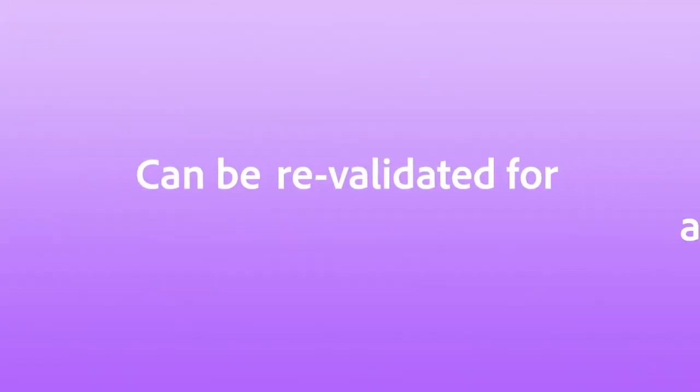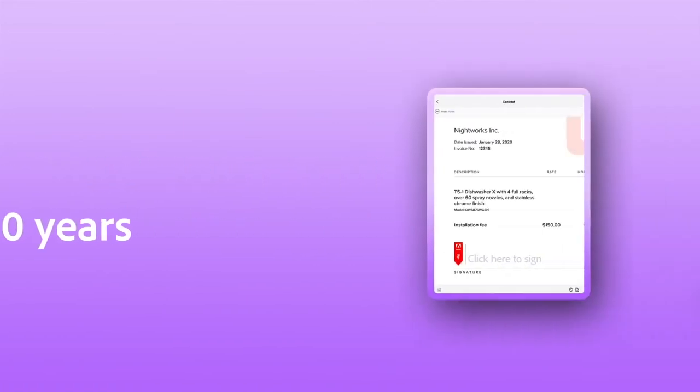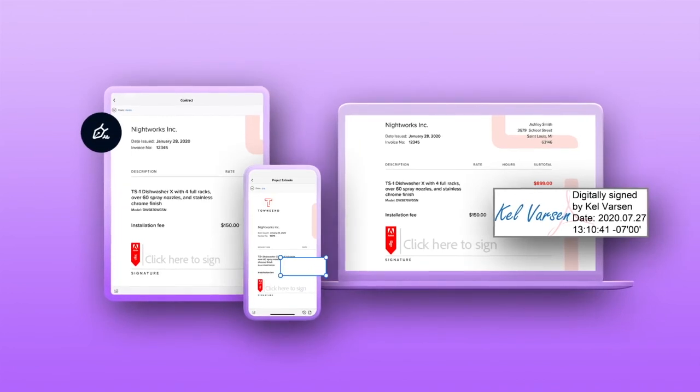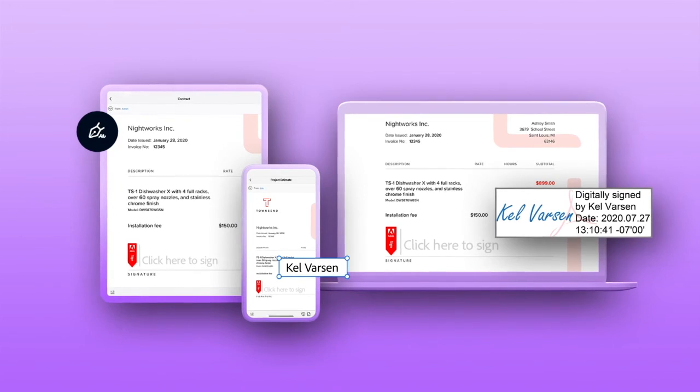Each digital signature in the signed PDF document is time-stamped, secured with a tamper evidence seal, and encrypted. And the signed document and digital signatures can be revalidated for at least 10 years. Digital signatures are commonly used in transactions where required by law, or to minimize risk when important, to proactively prevent forgery or tampering of a signed document.